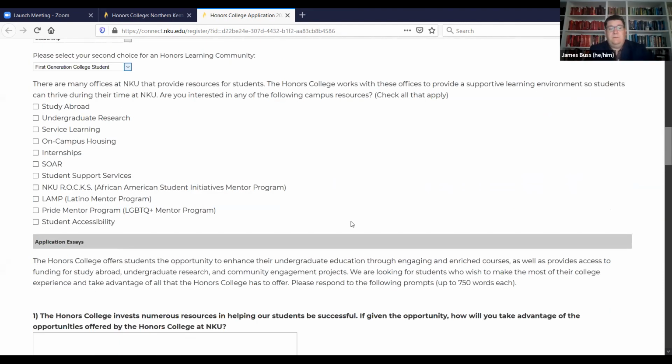Well, I was also going to say with those offices, these are really partners that we have across campus. A lot of times, even before you find out if you're in the Honors College, you may get a joint letter from myself and the director of one of the programs, telling you a little bit more about what we have to offer at NKU. It also helps us sometimes. For example, the Pride Mentor Program. Last year's first year class, we had a lot of students who were interested in being part of that LGBTQ plus mentor program. It encouraged us to develop a partnership, and we offer a course now on queer activism with the director of that office.